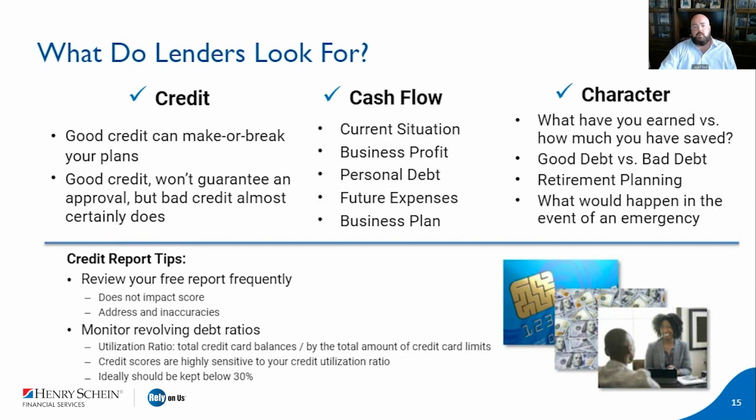What do lenders look for? All lenders are looking for 3 primary items in their consideration of your application for approval. Those are credit, cash flow, and character. So I'll break down each one of these a little bit further so you can be prepared and know your particular position when it comes to each of these categories.